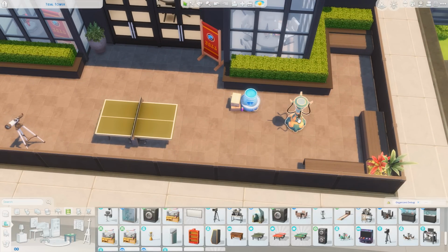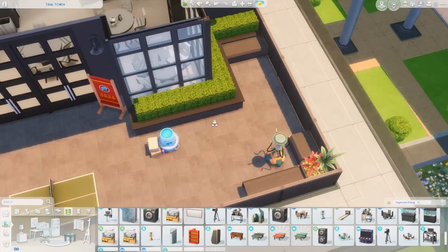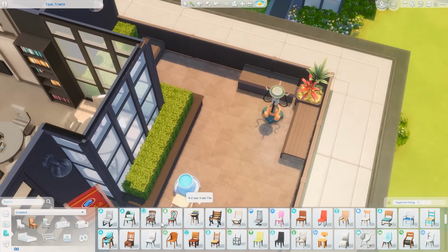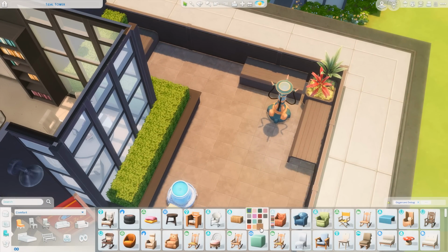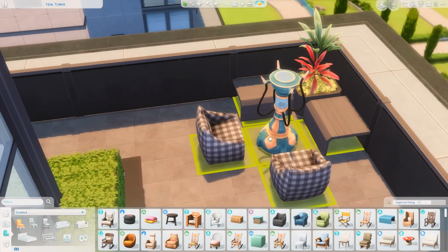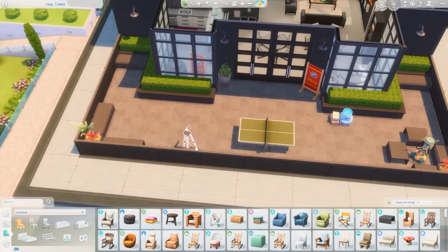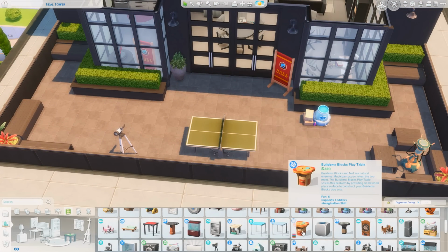I wasn't exactly sure how I wanted to lay this out yet, so you can see me kind of figuring it out. But I end up just moving all of these little seats all the way around it. And I think that ends up working out really nice in the end, and it matches the whole rest of the outdoor area and gives your Sims another activity to do. So that is pretty much it for this build.